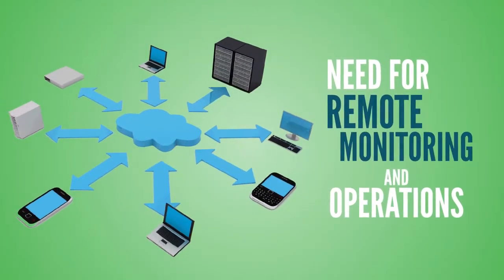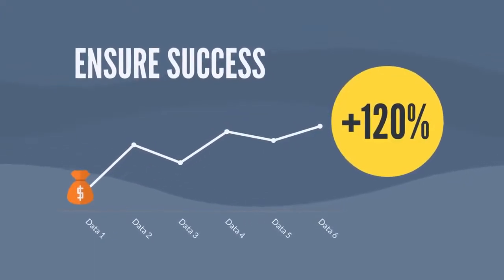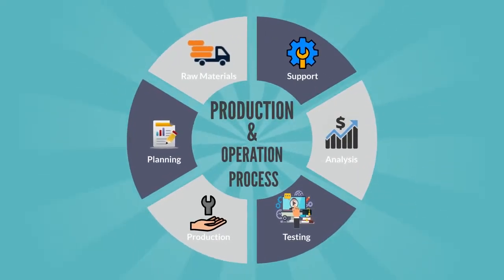This is driving the need for remote monitoring and operations that can ensure success in this dynamic industry with constant improvement, both in production and in the process of operation.